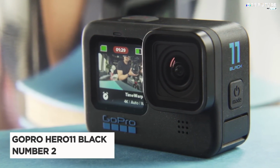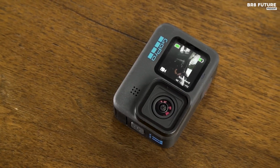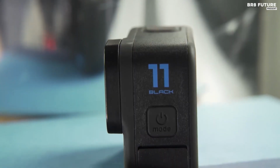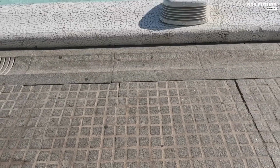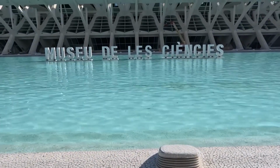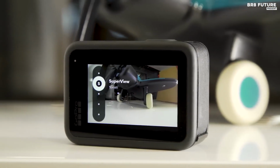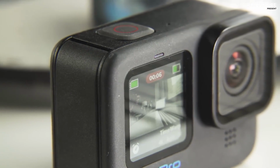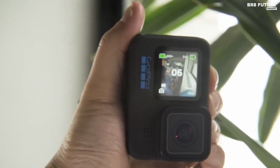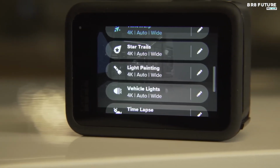Introducing the GoPro Hero 11 Black, a visual marvel that stands as the number 2 gem in the GoPro camera lineup. With a mesmerizing 5K 60 FPS max video resolution and a 27 megapixels max photo resolution, this compact powerhouse delivers more than just stunning visuals. It offers a canvas for creativity. Its first 9-inch image sensor, boasting an 8:7 aspect ratio, captures expansive views and grants unparalleled flexibility in post-production editing.